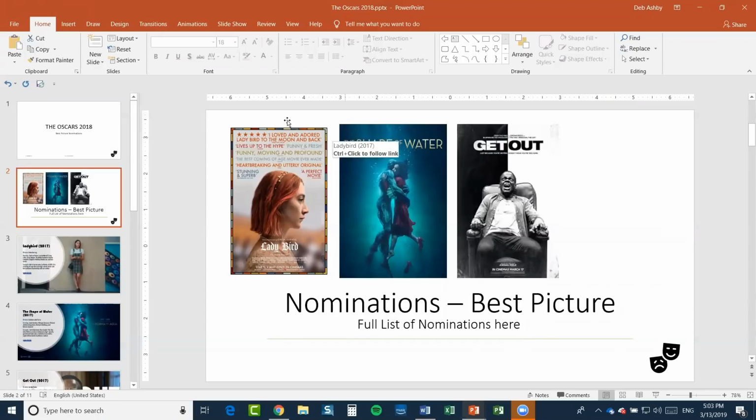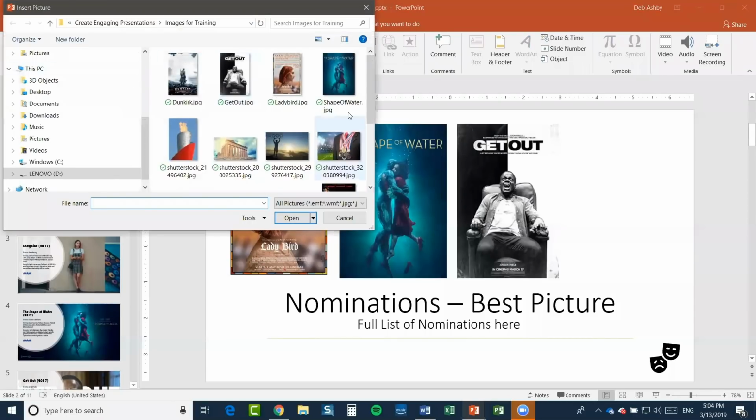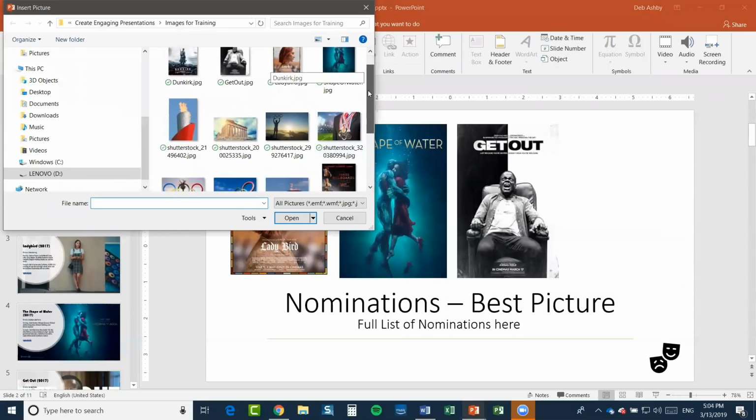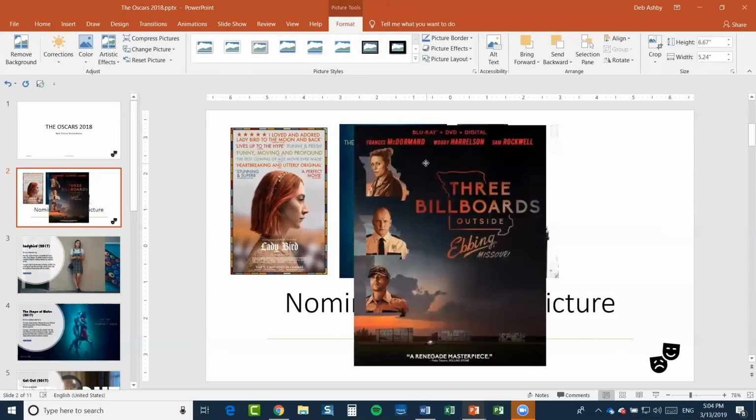And this is just a very basic insert picture. I've already saved these images off to my desktop. Okay, so save your image first, then go to insert. And you could go to online pictures if you wanted to, but I've saved them off because I'm old school like that. And I'm going to find the image I want, which is this one, 3 billboards. I'm going to insert it.